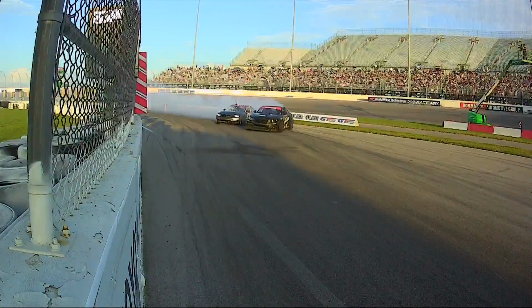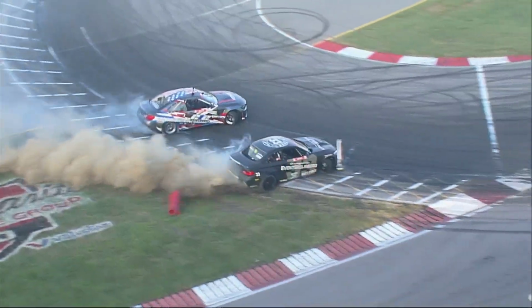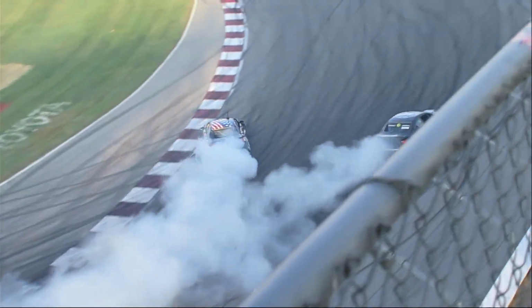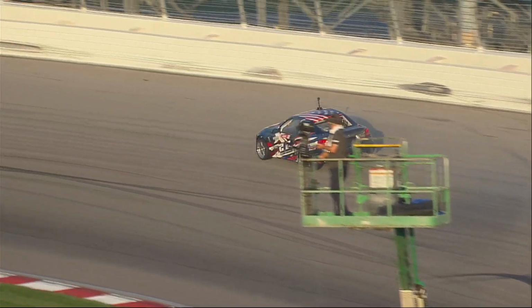Great proximity here from Sorensen. Now coming in that last outside zone. Wow, Reynolds going way off course. Smart move by Sorensen. He could have easily followed him outside there, but did not do so.